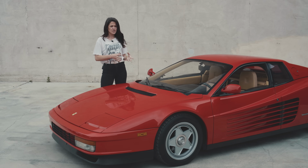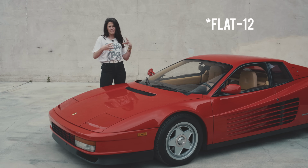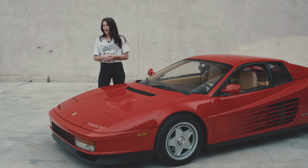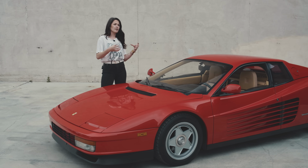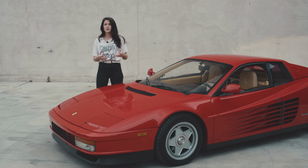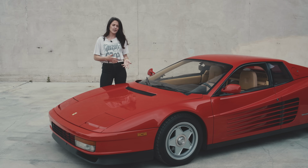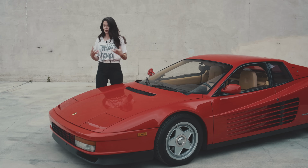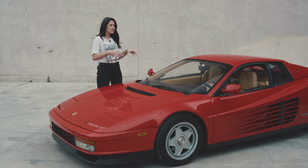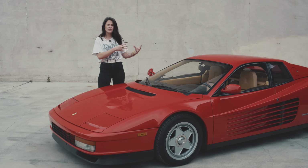So the Boxer was Ferrari's first V12 rear mid-engine car, but it was never made for US emissions and DOT standards, so it was never really made for the US or sold into the US. There were aftermarket Boxers sold here, obviously, but that wasn't what they were made for. So the Testarossa was the first 12-cylinder mid-engine Ferrari made for the US market.